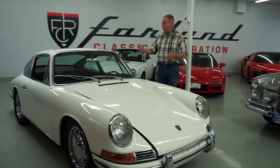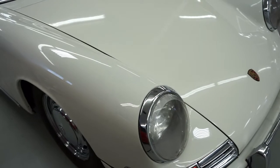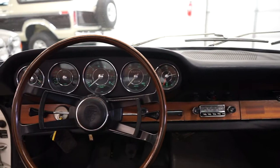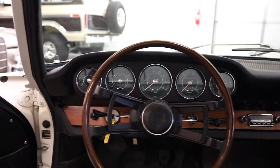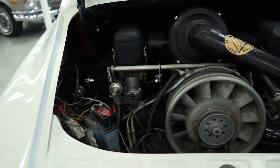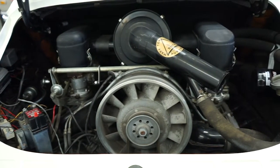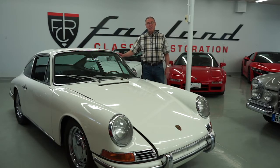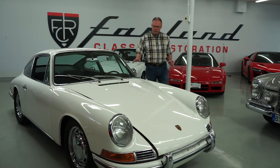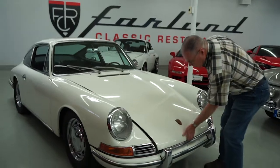Our shop has buffed and polished the paint. We've certainly cleaned up the interior, but that's all original. We've certainly helped the car's mechanics by doing brake work on it and fuel tank work and tuned the carburetors and all that, but it's never been restored. The car is like it was back in February of 1966 when the Porsche COA says it was built new.